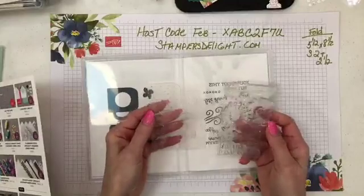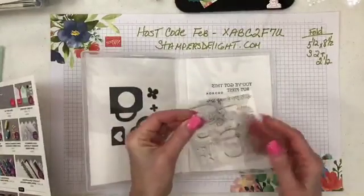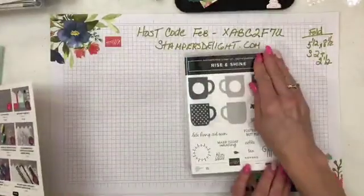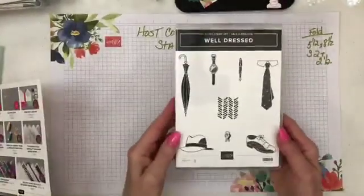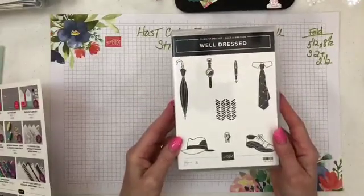So again, this is a double set. And these are really cute because they're reversible. I love that. You can, if you're right-handed or left-handed. For anybody that didn't know that. And then we have, coming up ready for Father's Day, is Well Dressed. We got the Best Dressed. Now we got the Well Dressed. This is free with a $50 order US.